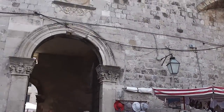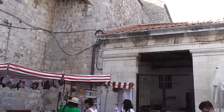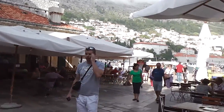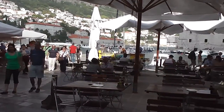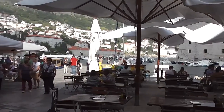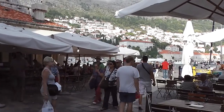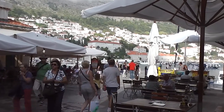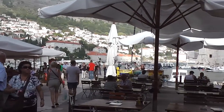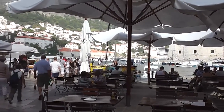So the seafood restaurant we're about to go to is just outside the wall of the old city in Dubrovnik, and it's right on the marina. You can see the marina in the background, and the umbrellas here for the restaurant. We're gonna go in and give it a shot because we've heard that it's very good seafood and seems to be very reasonably priced.